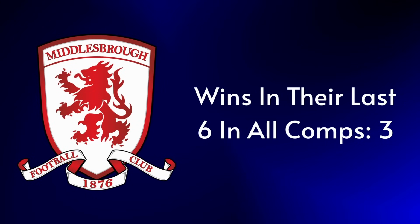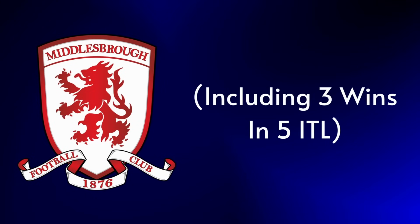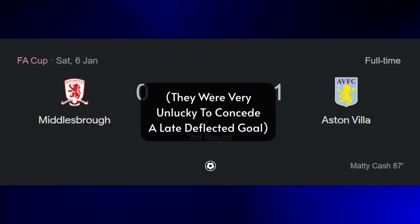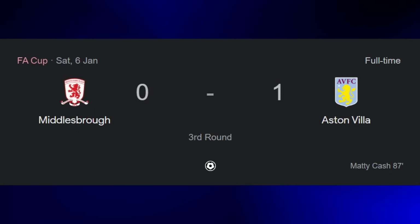They are on a streak of 3 wins in 6 in all comps and 3 in 5 in the league, and with that impressive display against a great team in Aston Villa last time out, their confidence, especially in their defence, should be quite high.